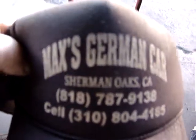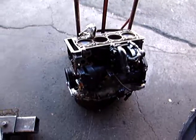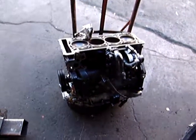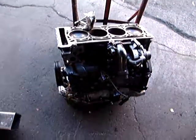Exact same. I should post this video to let you guys know that the CAEB short block and the CBFA short block are the same.